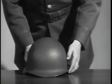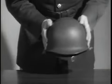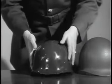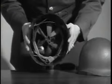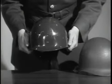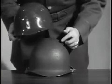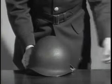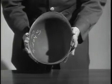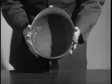The helmet itself is made up of two parts, the steel portion and the liner. Now, the liner is where the adjustments are made to fit the individual's head. This is made of plastic and is worn normally in camps, posts, or stations, and when there is no combat. The steel portion, of course, is used when the bullets are flying. This has many uses. It can be used as a bucket in carrying water, and it is used more or less as a wash basin by the men in the front lines.